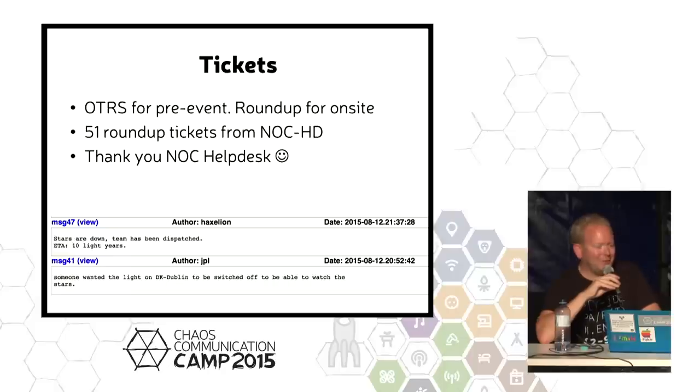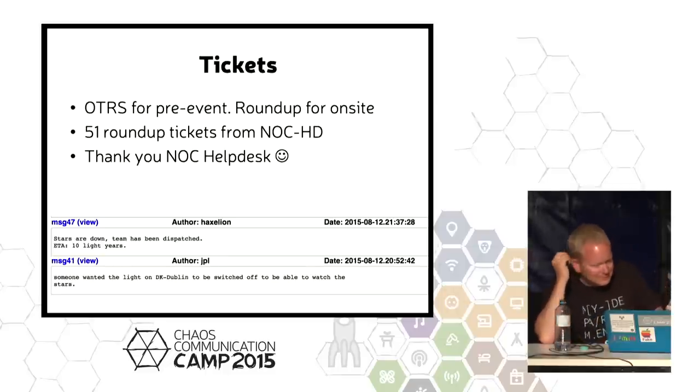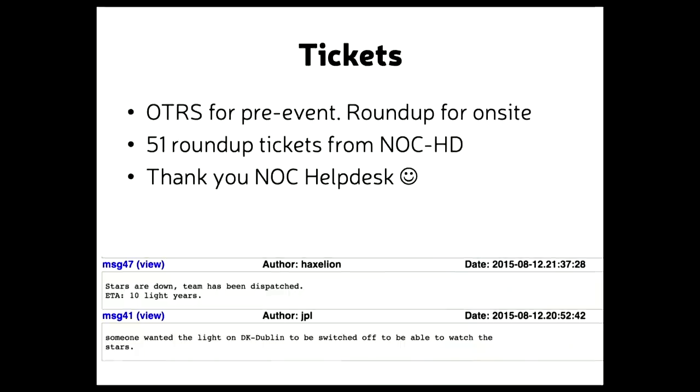You may notice we had some lights on the Dardenklau. These were originally from the OHM 2013 event, but they're actually very useful for us to diagnose network problems. So they had this interesting thread. Somebody at DK Dublin was complaining that the lights on the LED poles on the Dardenklau were too bright and asked for them to be switched off, and we were like, well, at least our Belgian colleague here said: stars are down, team has been dispatched, ETA 10 light years.